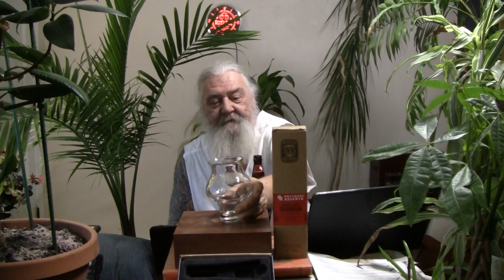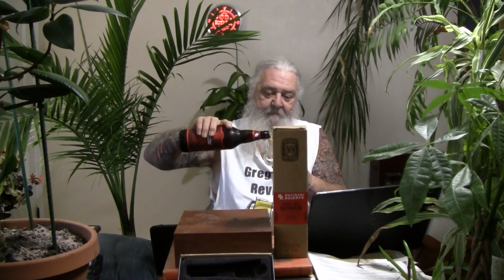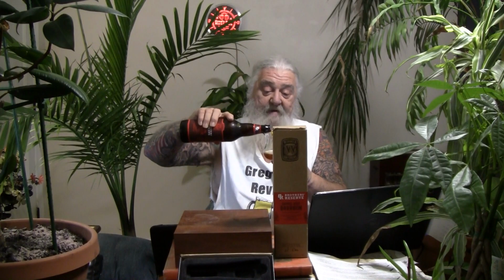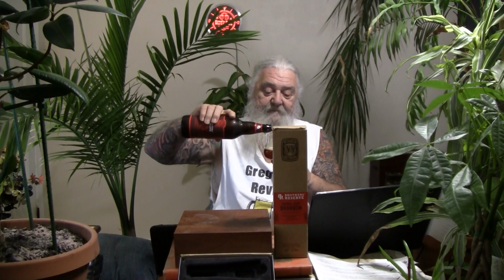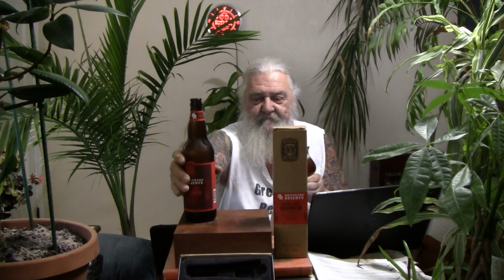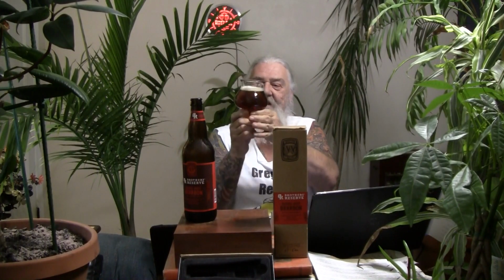Nice little hit, a little bit of smoke. Seems to be fairly well carbonated for a 9.4%er. Not pouring a huge head, going straight down the center. So we're going to save a little bit of that for the other half. I don't want to drink it all. About 1/8 of an inch of head on that pour.